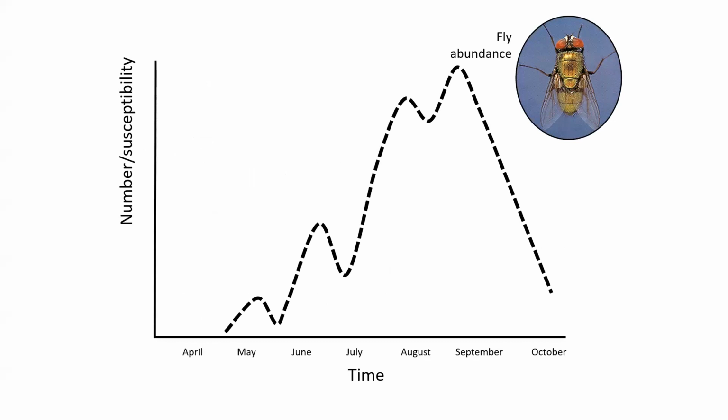They emerge considerably earlier in the year and in the southwest than they will up in Scotland. But we usually get flies emerging sometime in March, early April, whereas further north it'll be much later, April going into May. The fly population goes through 4 or 5 different generations every year, so increasing in abundance all the way through to August, September.